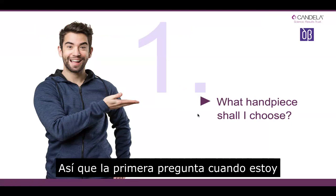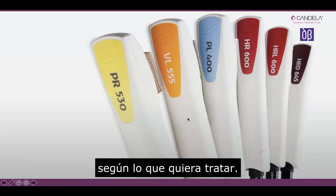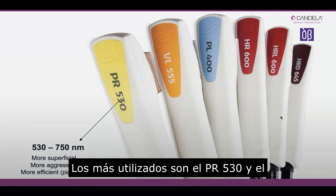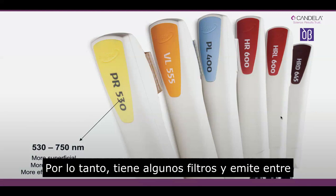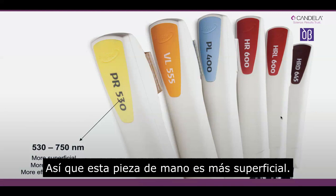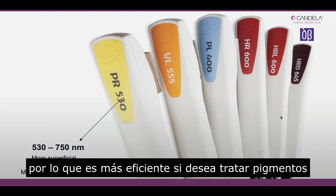So the first question when I am in front of the device is what handpiece shall I choose depending on what I want to treat, right? So these are the different handpieces that the Nordlys has for its IPL, right? The most used ones are the PR 530 and the VL 555. The PR 530 does not mean that it only emits at 530. You know, it's an IPL, so it has some filters in it, and it emits between 530 and 750. So this handpiece is more superficial, it's more aggressive for the superficial melanin, and as such, it's more efficient if you want to treat superficial pigment.